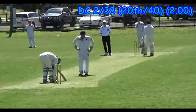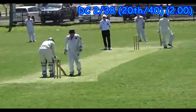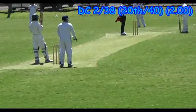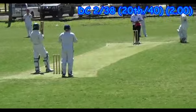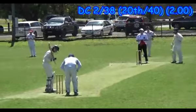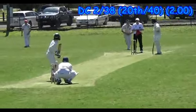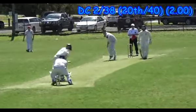The 20th over, the score is 2 for 38. The run rate has finally, after much struggle and strain from the Diamond Creekians, the run rate is finally up to 2 runs an over. And now they just have to survive this one more over before they can regroup and think about what to do.